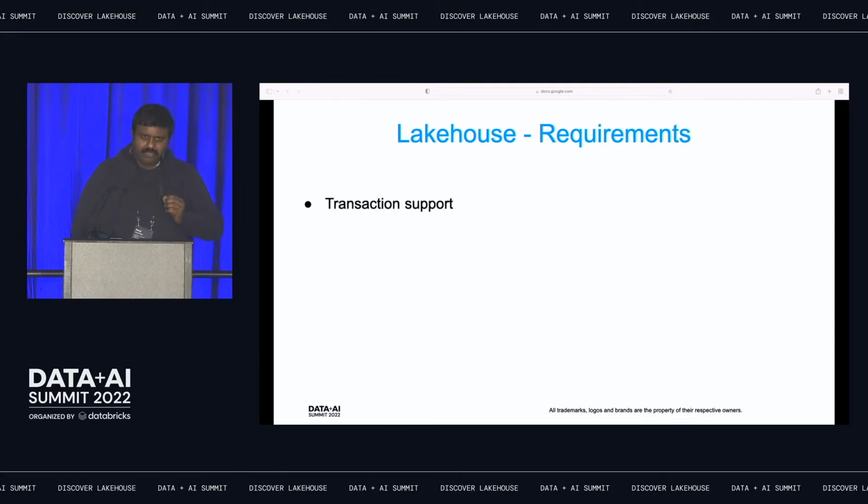Some of the core requirements that you need for building a Lakehouse are: it has to support storing high quality data reliably with ACID transaction support. It has to be highly scalable and allow for decoupled storage and compute elasticity to basically support various use cases in the data lake. And it has to be built using an open data format because you don't want to end up locking into one particular vendor.